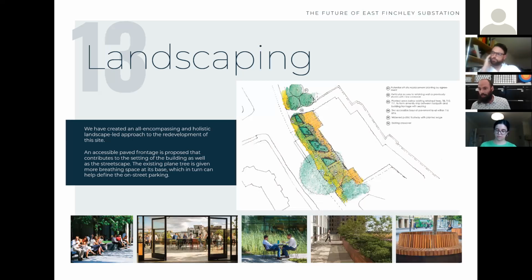So you'd have green roofs, potentially brown roofs, which help improve that biodiverse nature at different levels throughout the site, and also further replanting to mitigate against loss of any of the smaller trees from inside the centre of the site to the north of the site.